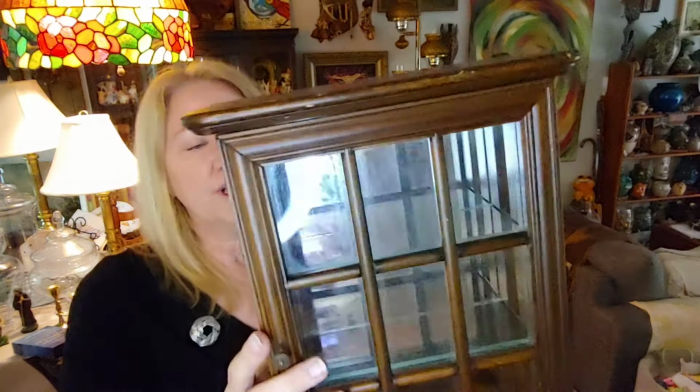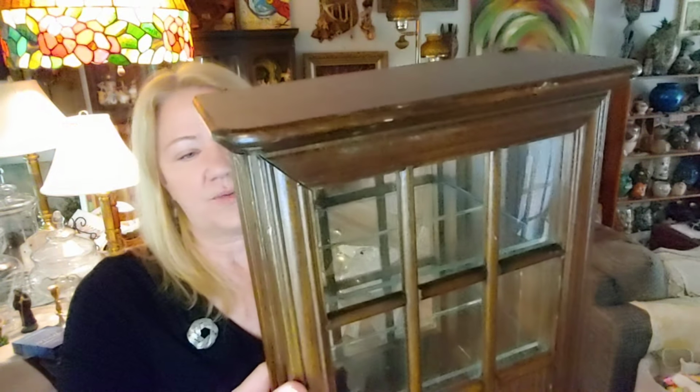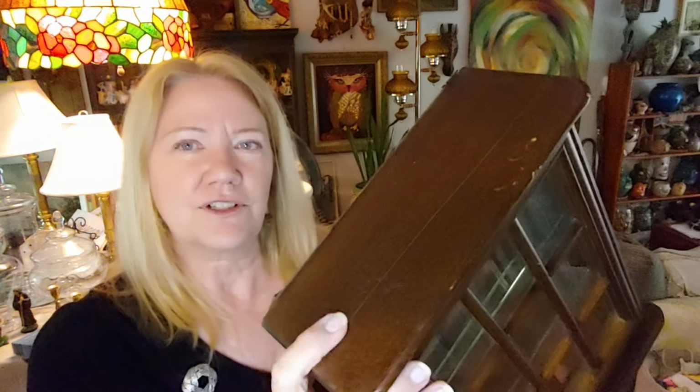But I did pay a little bit for this. I had planned on charging a little bit more for it. Originally, it was $100, marked down to $50 in the store. So I was going to go somewhere in the $30 range for this. I probably still am. We'll try it at that. I'm just a little disappointed about this. We'll see how it does. But beautiful, beautiful display cabinet though.